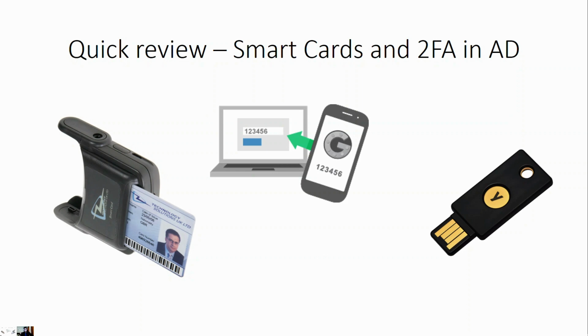And it can be a two-factor solution using a Google Authenticator, like you just said, or a YubiKey, or just the old employee smart card, I mean the old school type one, like the one on the left.